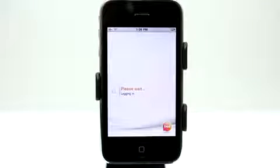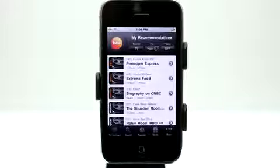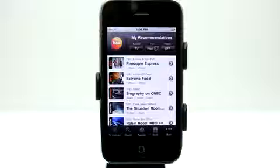Today we're going to take a look at BTV. This application allows you to create customizations for the TV that you watch. And this app does it for you by taking what you like and giving you suggestions.